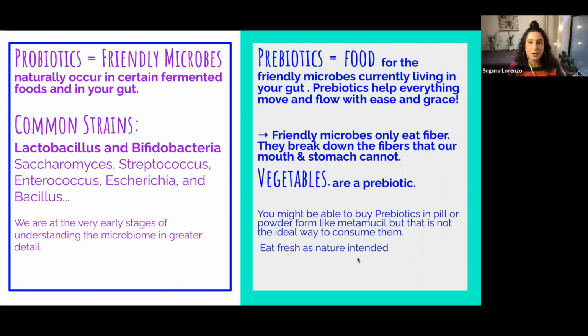Another even newer field in gut health that's being talked about more now is prebiotics, which is food for the friendly microbes that currently live in your gut. And so prebiotics, when you eat these fiber-rich prebiotics, it helps everything move and flow with ease and grace. The friendly microbes only eat fiber and they break down these fibers that our mouth and stomach cannot. So it's this perfect symbiosis that's happening.